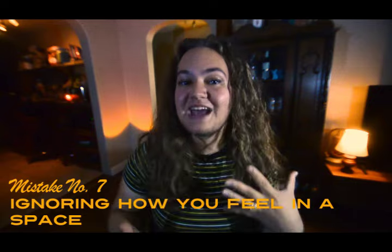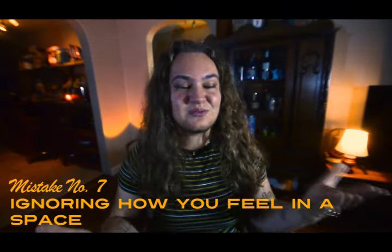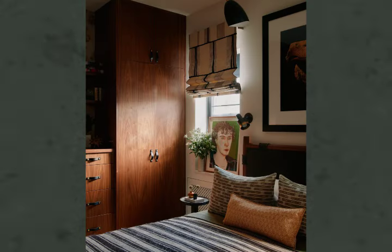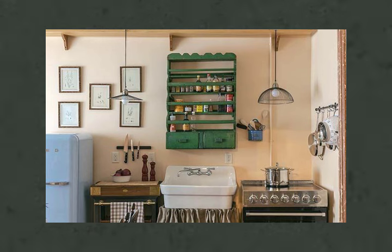Which, perfect segue into number seven, is ignoring how you feel in the space. And this is what design is all about, right? Having good lighting can make your space feel cozy. Having cozy textures can help you feel soothed. Having a properly organized kitchen can help you cook better. So if you don't feel good in your space, that means that something's not working.